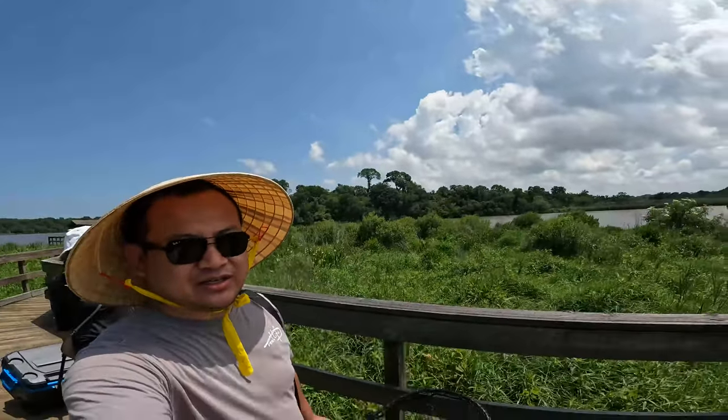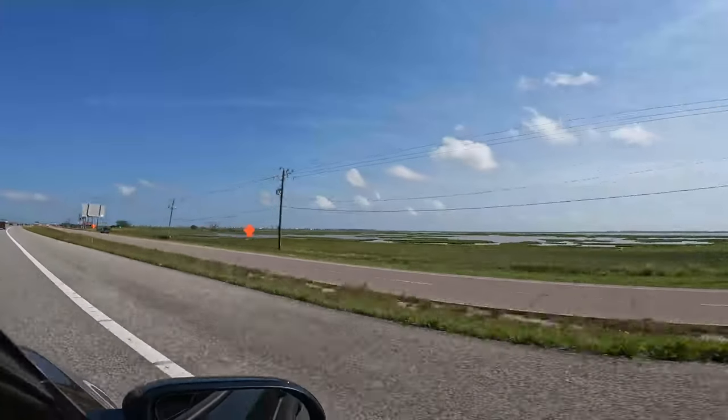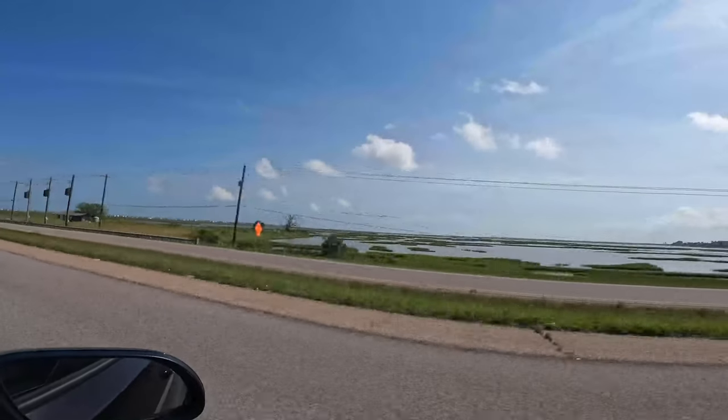But this is a really nice place though. Not too crowded. There's barely anybody here. Ever since we were here, there's like four people that walked past. That's it. We got the whole place to ourselves. Just relax. So we are just trying to find like a secret spot for crabbing, you know, where it's just on the side of the road, right next to some swamp area.